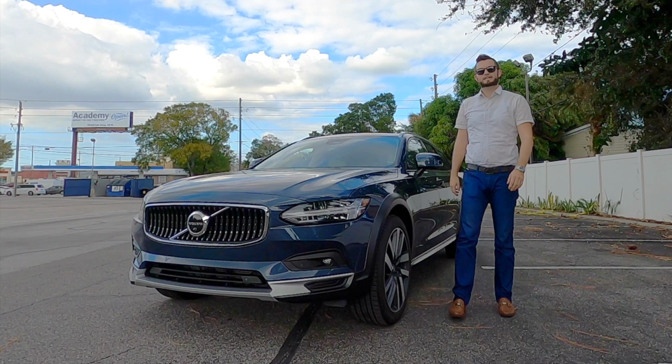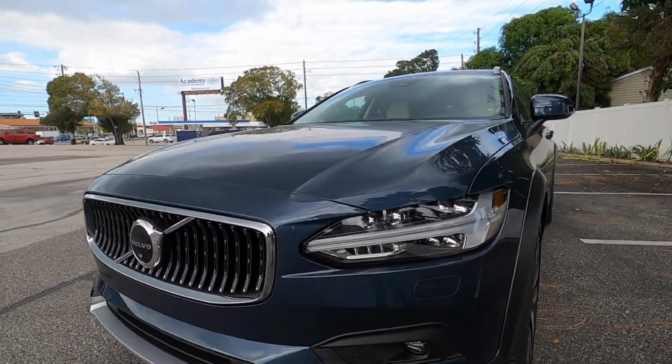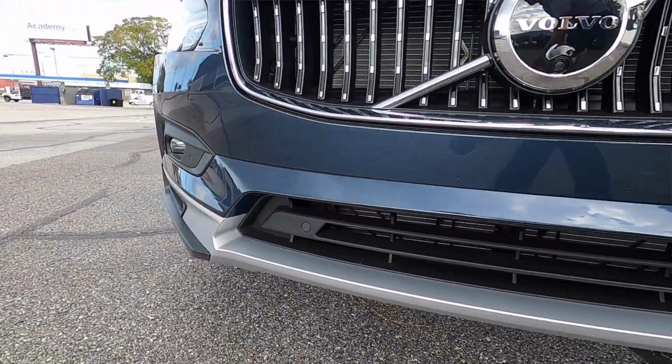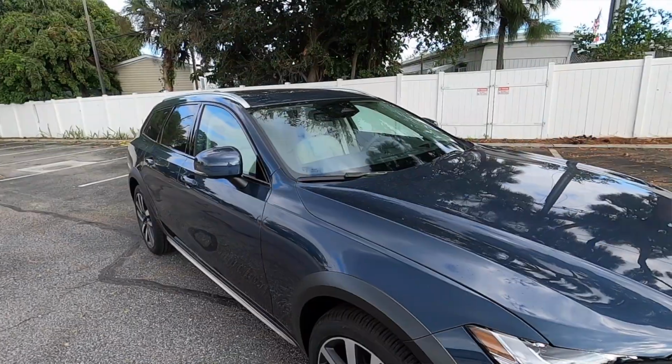The Volvo V90 Cross Country gets the best ground clearance compared to the rivals. Thor LED headlamps and daytime running lights with LED fog lamps. It's more in your face, so it keeps the sedan profile, and that's what the V90 does. It keeps a rugged stance just like the rivals, with bulged out fenders.